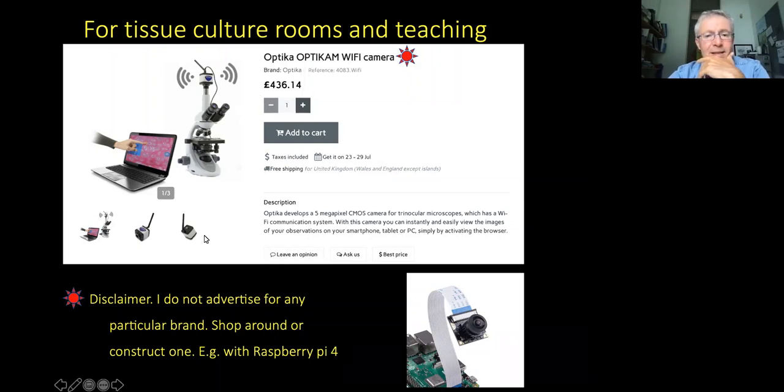And this is just an example. I don't advertise this particular brand because a friend of mine just constructed something similar from the Raspberry Pi, and you can shop whatever you want. But the point is that the camera is connected to a mobile device by Bluetooth or Wi-Fi, whatever, and you can tether the image directly to your screen, and it helps for imaging, it helps for focusing, it helps for teaching very much.